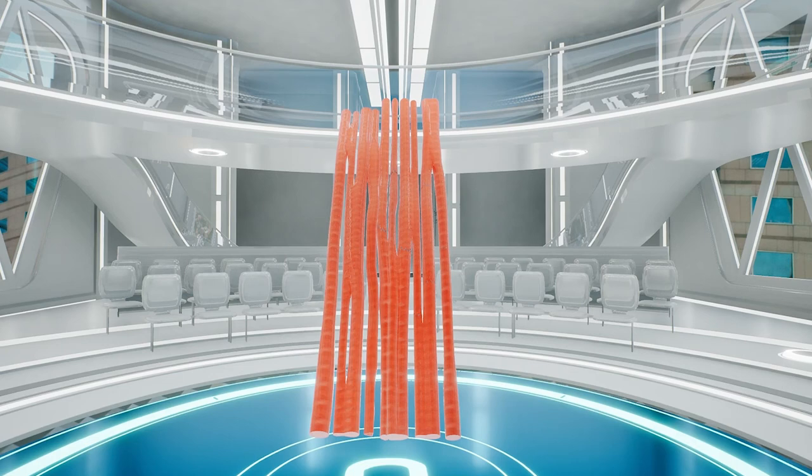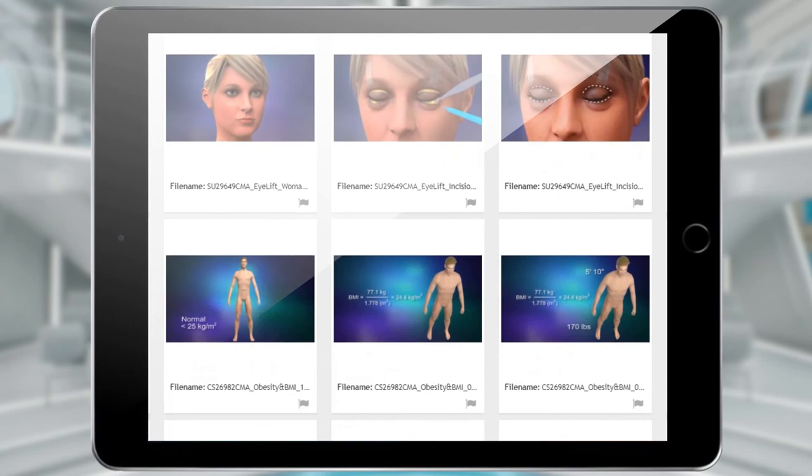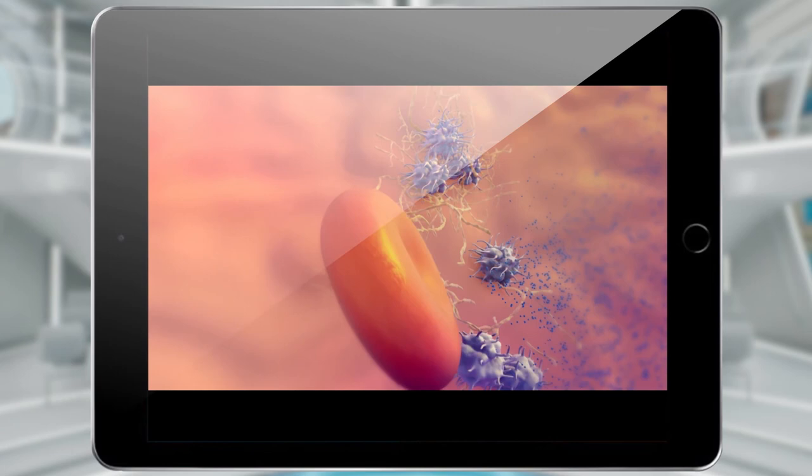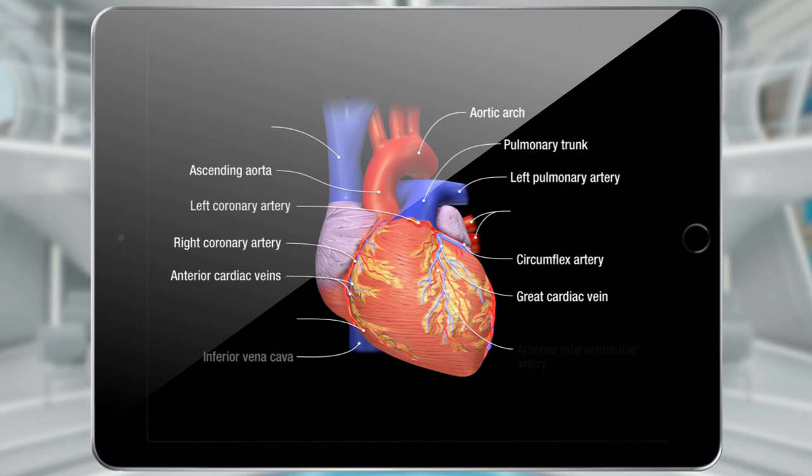Library. In addition to the videos, the animations, and the models, we see a future where you can access over 30,000 images from the Blausen Medical Library, as well as CT scans, MRI data, videos, lab results, tests, educational material, and more from an ever-growing repository of content.